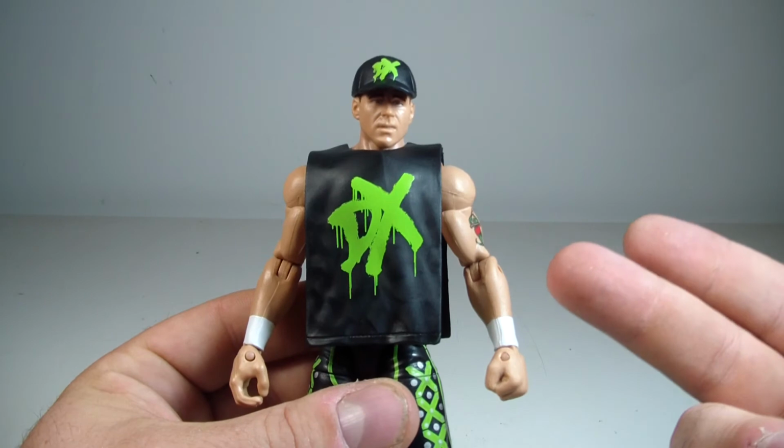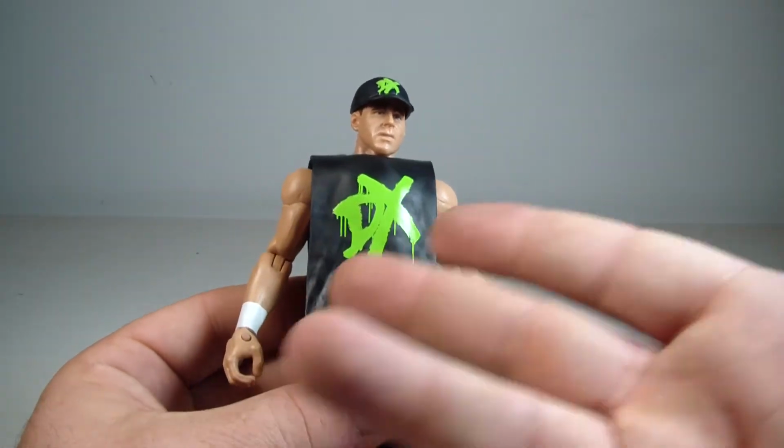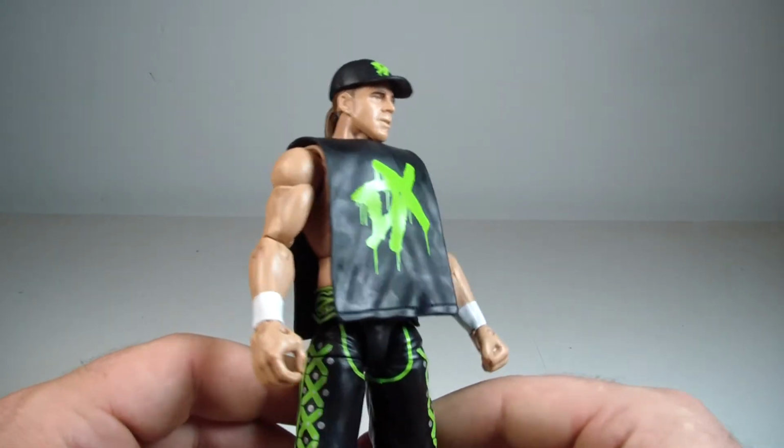Maybe down the road we'll get an exclusive hunting Shawn Michaels with his beard and a rifle and who knows. I doubt that would happen, but it would be funny if they did. But he looks pretty cool.